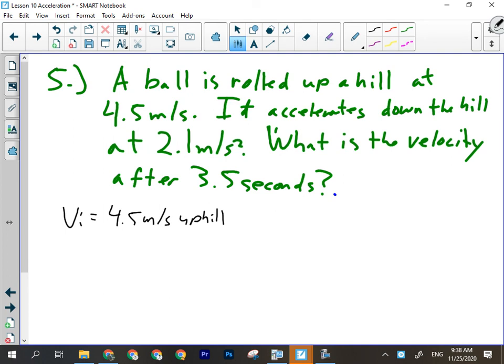There's no sideways in this question, so I just have uphill and downhill. Those are exact opposites of each other, so one can be positive and one can be negative mathematically. I'm just going to say uphill is positive.